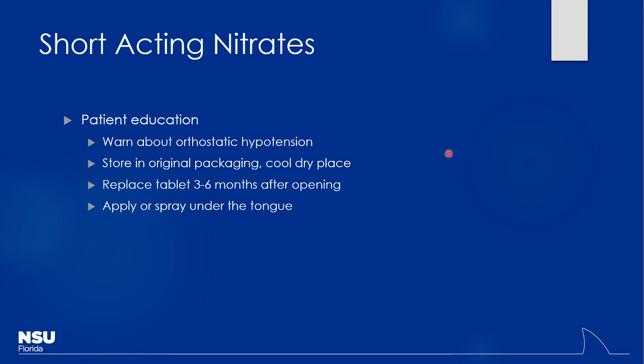So they really need to be careful when they're, say, going from sitting to standing, especially after they take an acute dose, because you will see pretty profound effects there. And you really want to keep these in a nice, cool, dry place. Keep them in the original packaging. Not so much of a problem for the sublingual, I'm sorry, the spray, but with the tablets it's a common thing. People want to put them in pill containers and stuff.